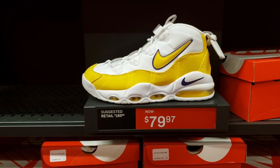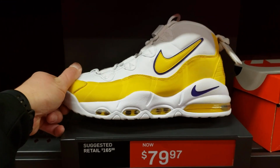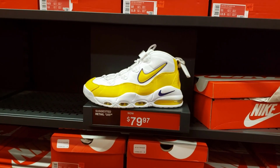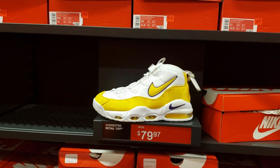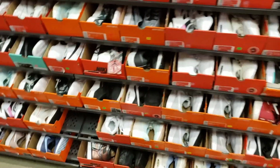Okay, I think these were 89 plus 20% off last time. Still a solid price. 80 bucks, dude. Anywhere from size 9 to size 13. Not terrible. Not bad. Oh, no, they got 8 to 13. Even better. And the women's section now.